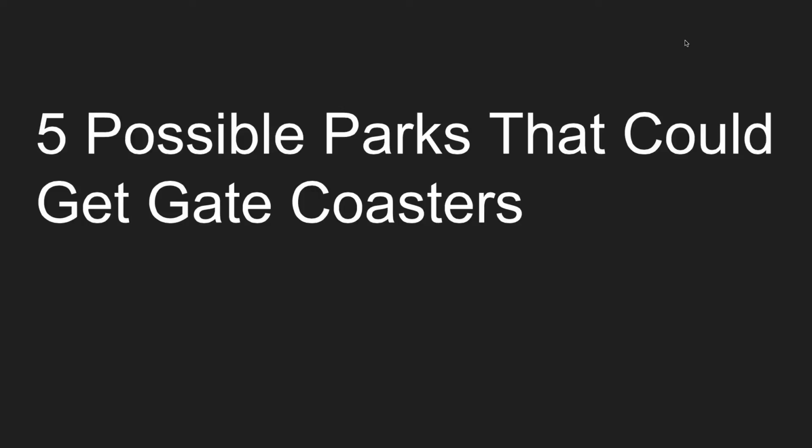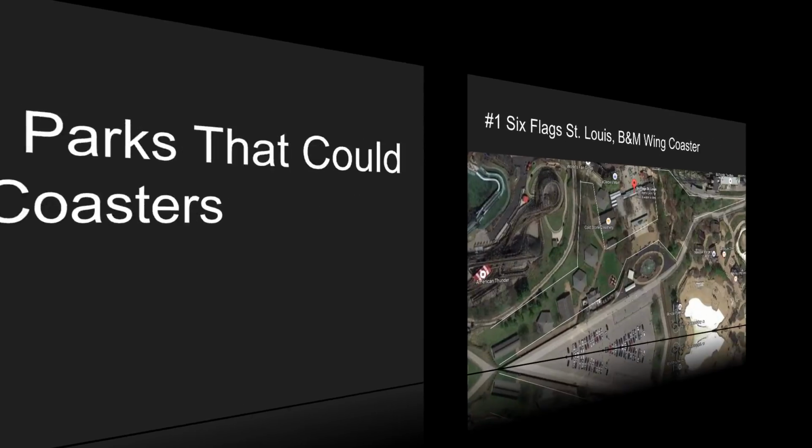And there's also Gatekeeper, which is a gate coaster at Cedar Point, the B&M wing coaster there. And that ride revolutionized the concept of a gate coaster, which is a ride that goes over the front gate or a certain gate. I know Valravn could be considered a gate coaster at Cedar Point because it goes over the side entrance at Cedar Point by the marina area with all the sailboats. But these are 5 possible parks that could get gate coasters.